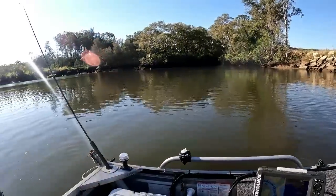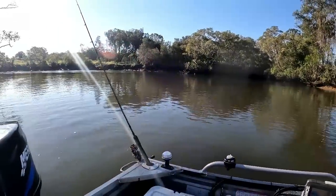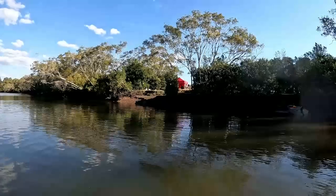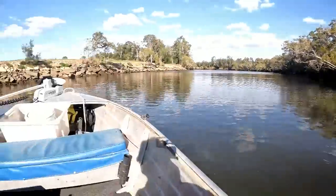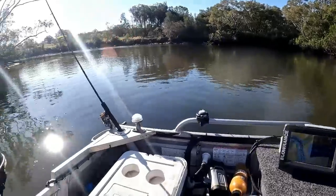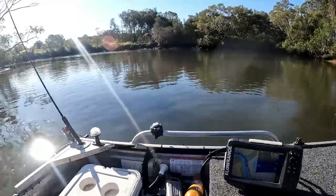So we've had quite a few casts around here, and yeah, not even one strike. The guys camping up there, they said they got a few trevally here earlier on live baits, but yeah, I've got nothing. We're gonna head back, probably check the pots. It's been a long day.